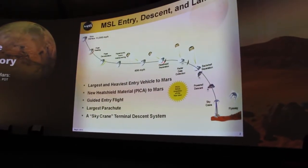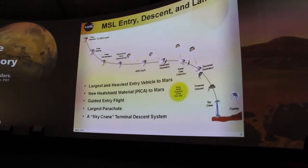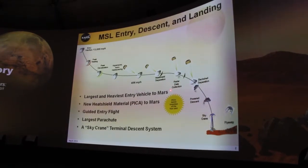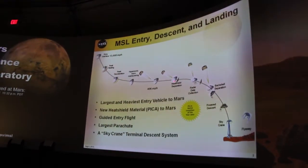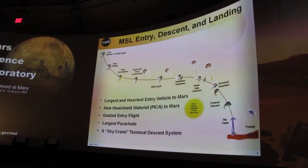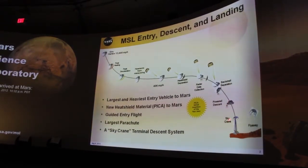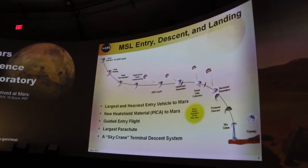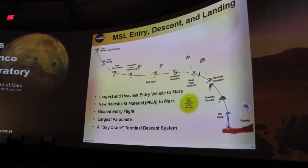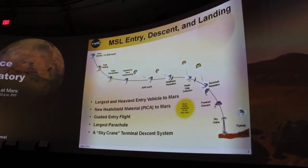Up until that point, there is no sight, there's no measure of where the ground is, except you start integrating from the initial point. At this point, you start to collect data on where you are and how far away from the surface you are, and then the descent stage separates from the parachute backshell. And this is what is called the sky crane maneuver. As the descent stage reaches closer to the ground, it doesn't touch the ground, but lowers the tether that carries the rover to the ground. And when it senses that it's reached the ground, it cuts the tether and flies away.